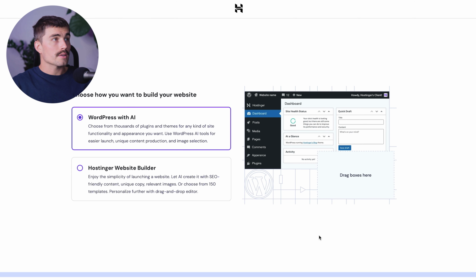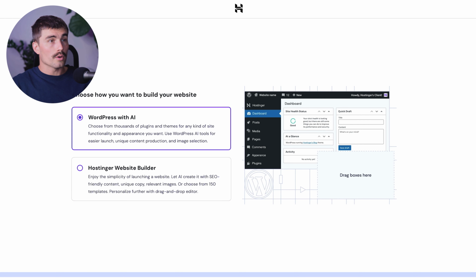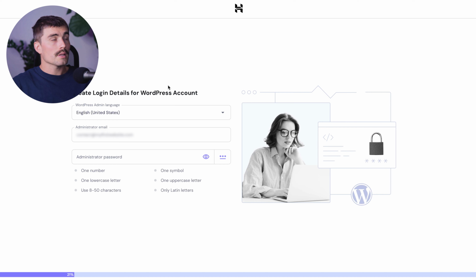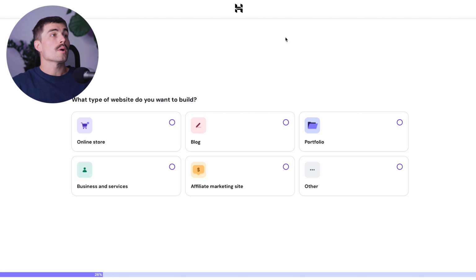And here it will ask you if you want to build your website with WordPress and AI or Hostinger's website builder. For this example, we're going to be using WordPress. Go ahead and click next. And it's quickly going to ask you for some login credentials here, which you can go ahead and create for yourself, and click next. And then it's going to ask what type of website do you want to build.